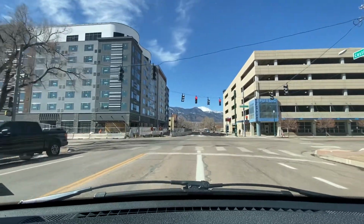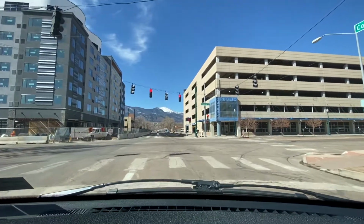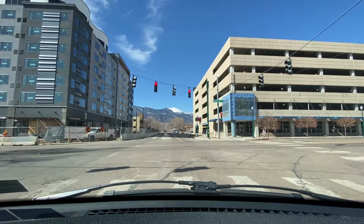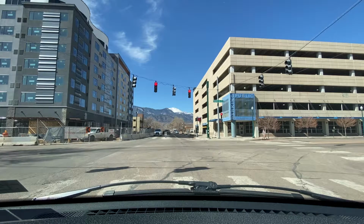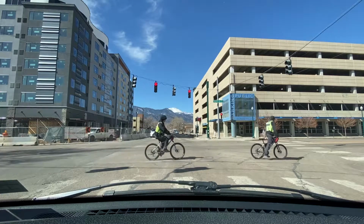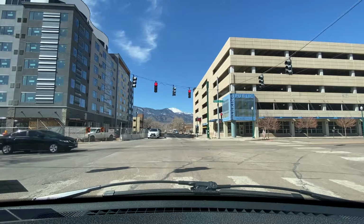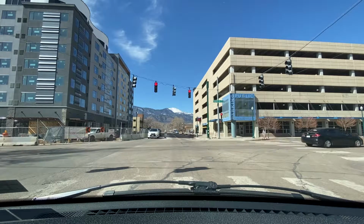All right, Tejon. We're at Tejon. No, let's go up one more block. Public parking garage on my right-hand side. So the total land area of Colorado Springs is 195.761 square miles. So about 196 square miles. I would say the majority of that might be just mountain right in front of us because you see there's tons and tons of mountain. I wonder if they consider that to be mountain or what.